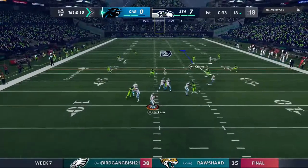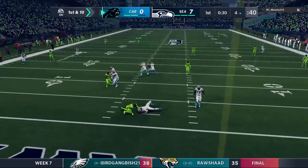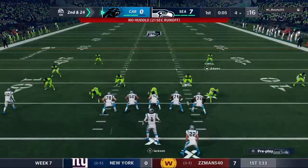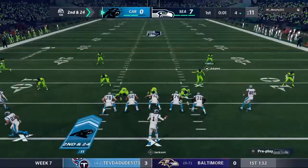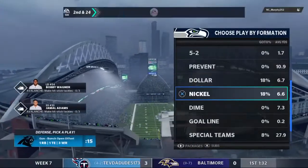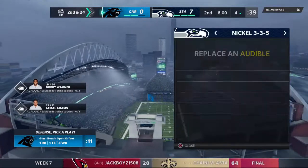They go back to the air here after the INT on the last drive. The pressure gets to him, and down he goes. Back at the 4-yard line. Shaquem Griffin, he was relentless there as he hits home for the sack on the play. It's 2nd down. After 7-0 on EA Sports. With the score, Seahawks 7, Panthers nothing.